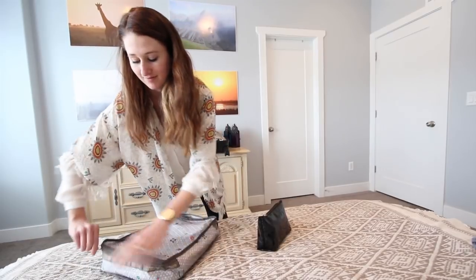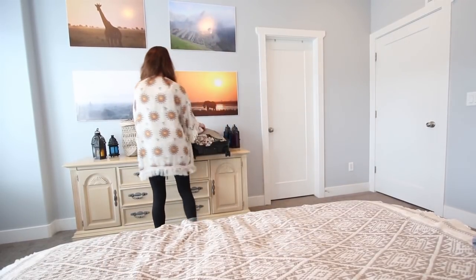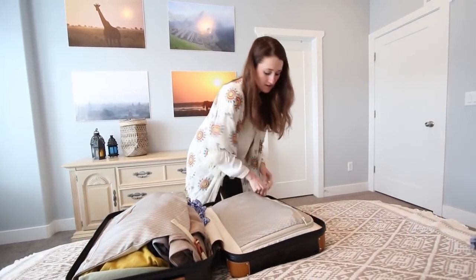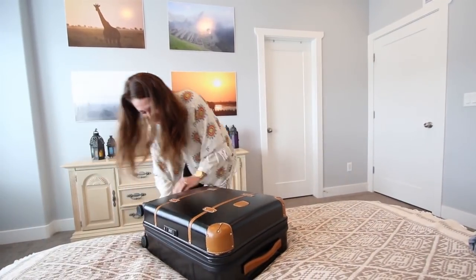My electronics I pack into a packing cube, and my toiletries I pack into a little black bag. I like to put all my clothes in a carry-on suitcase. That way, it's easy for me to manage, and I can take it on the airplane without any hassle.